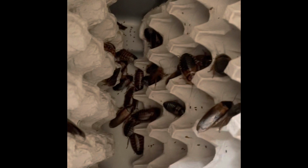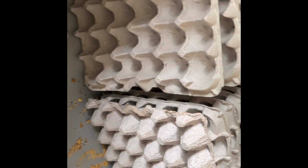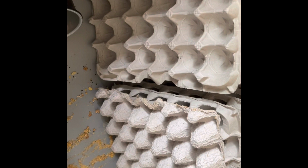Ooh, looking lovely. What I really like about this one is this is gonna be the mother load. Got a nice screen up there for the bad guy. They have a 50 watt for their temperature control and humidity, so everything's been going good. Can't wait to see what the 250 count of Dubia roaches brings me, so really excited to share that with you guys.